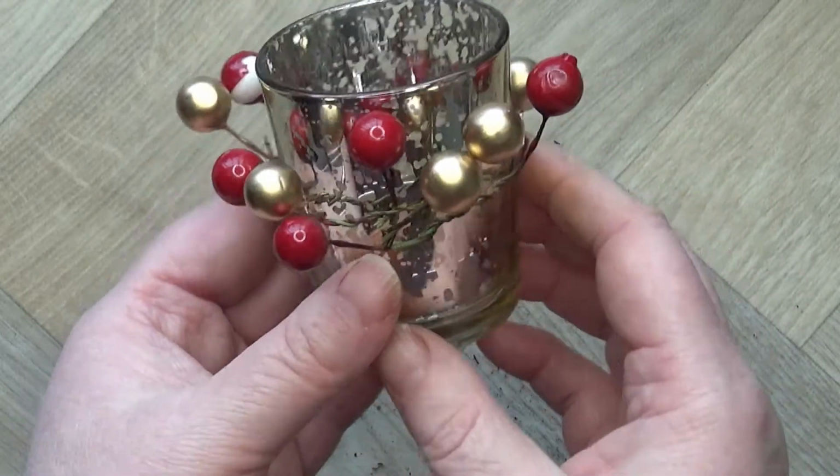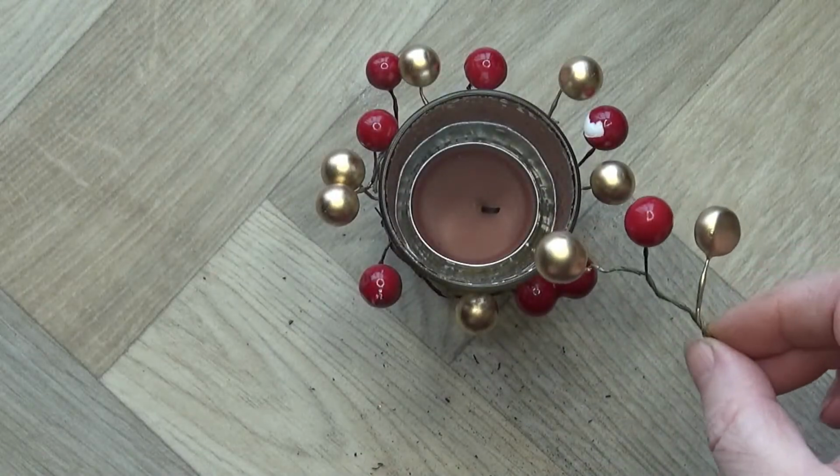Just buy a bit of white berries. I'll add them later.